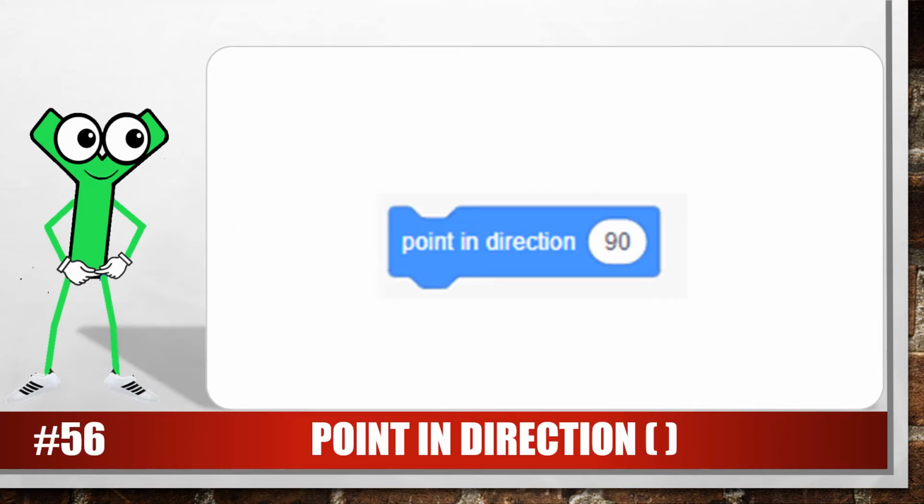To start your sprite facing in the right direction, the point in direction block can be used. You've used the motion block point towards to point the spaceship in the right direction before. But if the route twists and turns and the sprite should not look towards the finishing point, you can use the point in direction motion block to enter the degrees.